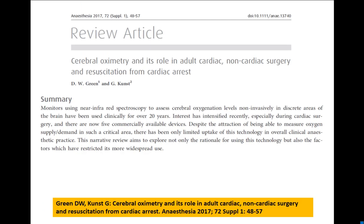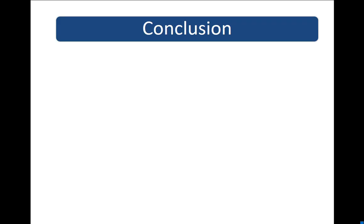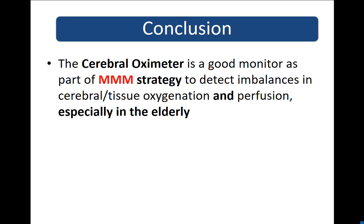We wrote a review earlier this year, myself and Gudrun Kunz from King's, on cerebral oximetry and its role in adult cardiac, non-cardiac surgery and resuscitation from cardiac arrest, and made the point that despite the attraction, it seems that everybody would be clamoring, I want to measure cerebral oxygenation in my patients, for heaven's sake. Good grief, it's a part of the brain. But some of the reasons why this hasn't taken off, one of course is cost, but that's another matter. So in conclusion, I think it's a great monitor.